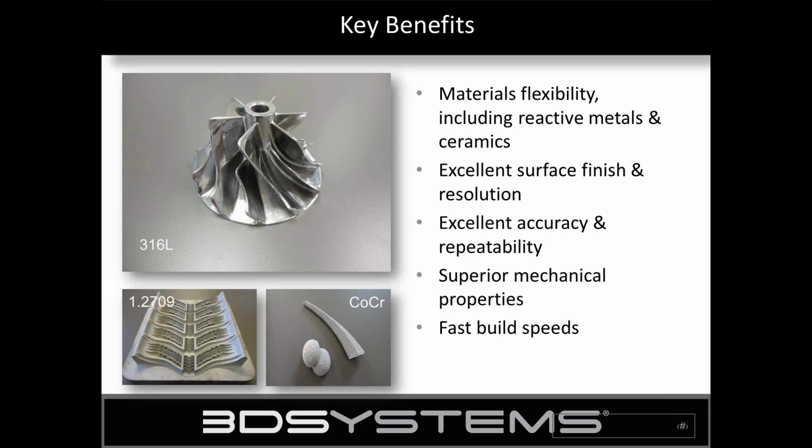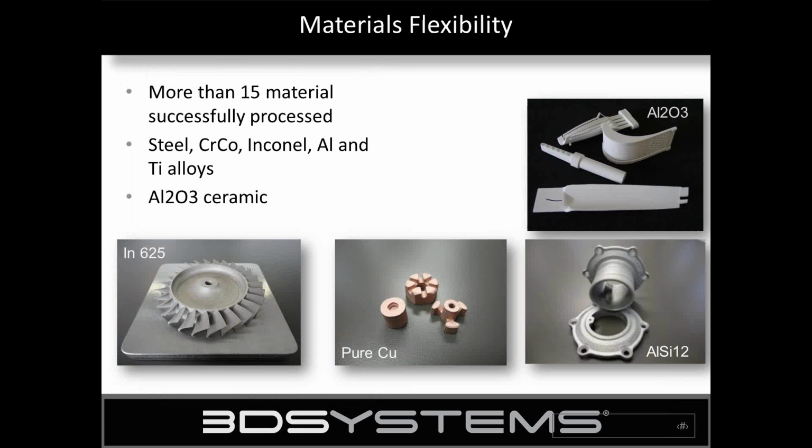But you get very excellent surface finish and high resolution. You get great accuracy and repeatability. And as I mentioned earlier, you get mechanical properties superior to a lot of casted or forged parts, and very fast build speeds, particularly when you're getting into complex geometries versus traditional milling or CNC type processes. And this is showing you an example of some of the different materials, anywhere from aluminum to copper or ceramics.